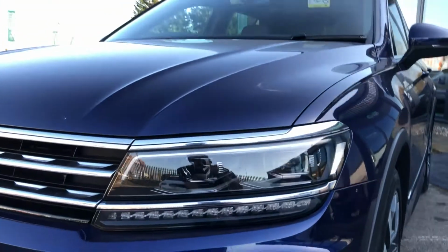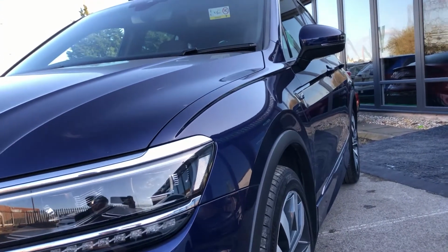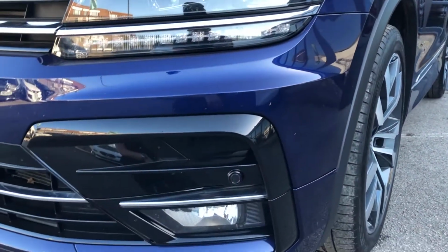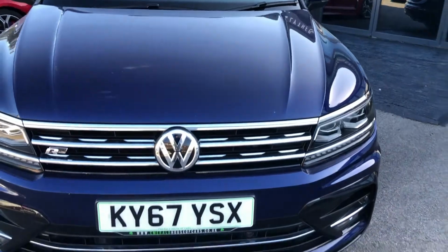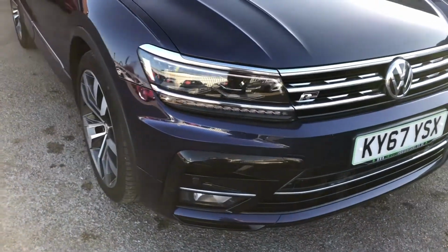You can see you've got your headlights here with LED daytime runners. Gorgeous deep metallic blue with almost a purple tinge in certain lights. Really nice contrast colour. You've got the gloss black down the front parking sensors, front fog lights, and of course you've got the R-Line styling, which includes the chrome and black front grille, and down the bottom here with the chrome and black on the vents and the canyons as well.